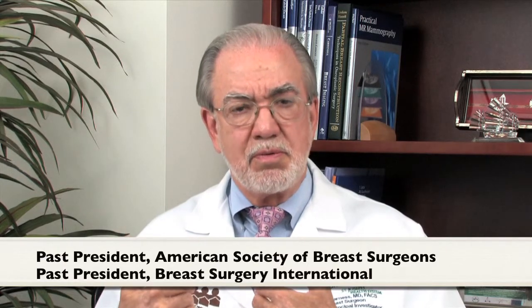IORT radiation therapy has been around for a long time, but the resurgence in the interest in intraoperative radiation therapy is the fact that we now have mobile linear accelerators that can deliver very high doses of radiation therapy directly to where the cancer was at the time of surgery in an operating room that is not a big thick cement vault that we generally need for a linear accelerator.